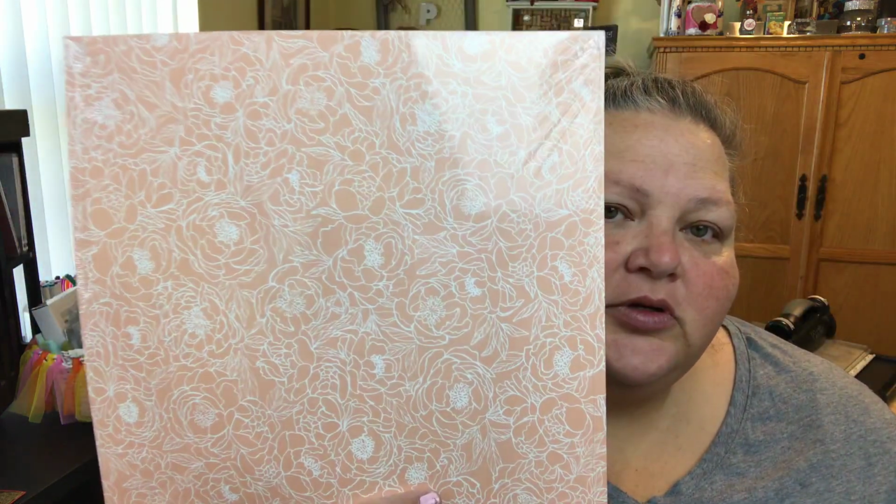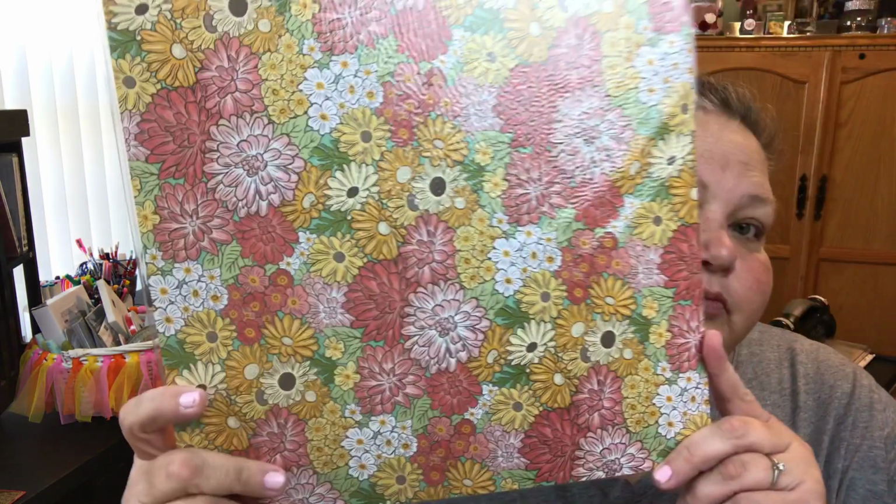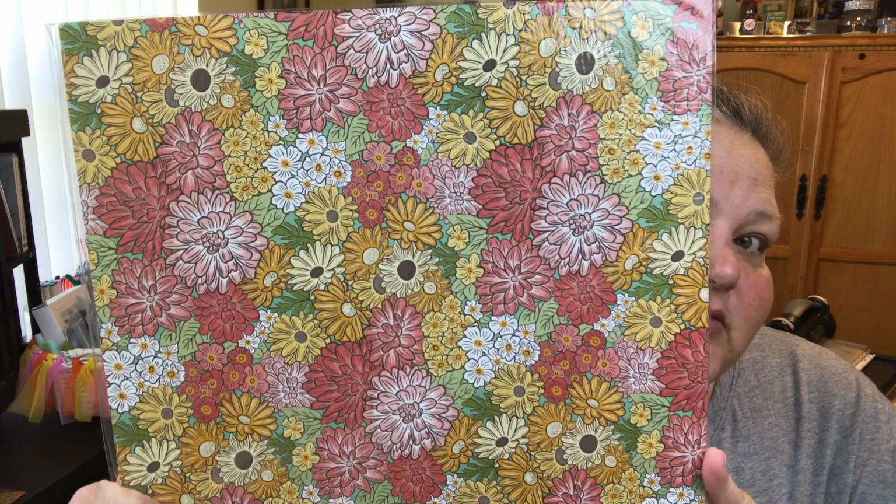The next one is called the Peony Garden. See that? So pretty. I love this one. This one has a whole suite as well. Ornate Garden. Isn't that pretty?